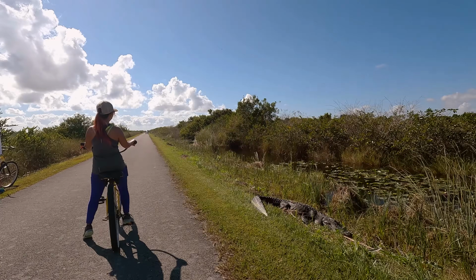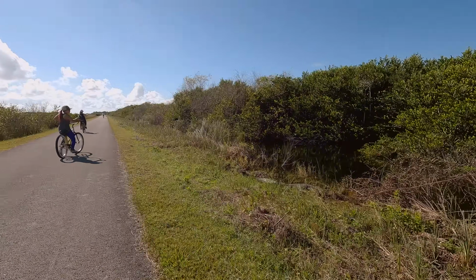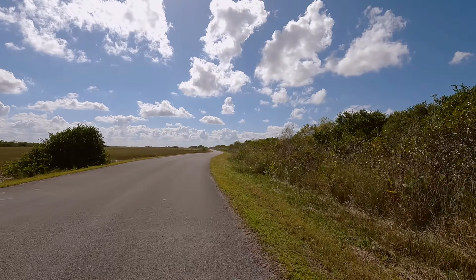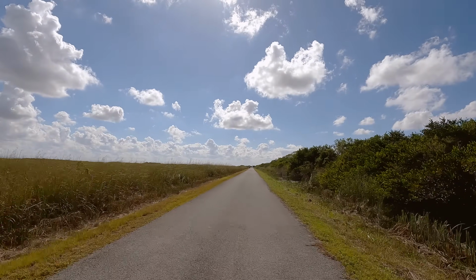Like I said before, our visit had no shortage of alligator sightings. It was kind of funny because at first we were stopping to take pictures of everyone, but eventually it was just kind of like, oh, there goes another gator. Even though the bike trail is really long, it's almost completely flat, so you don't need to be some sort of ultra cycler to do this loop.